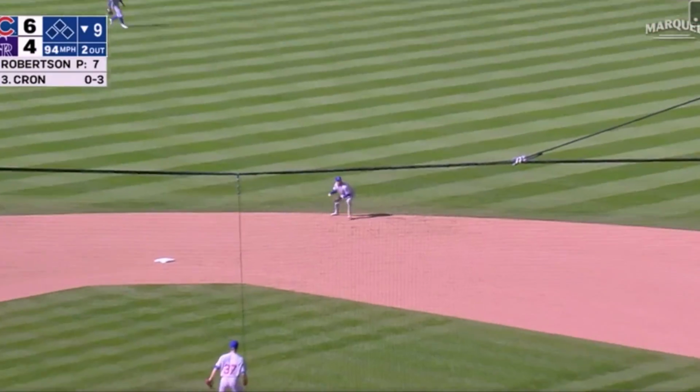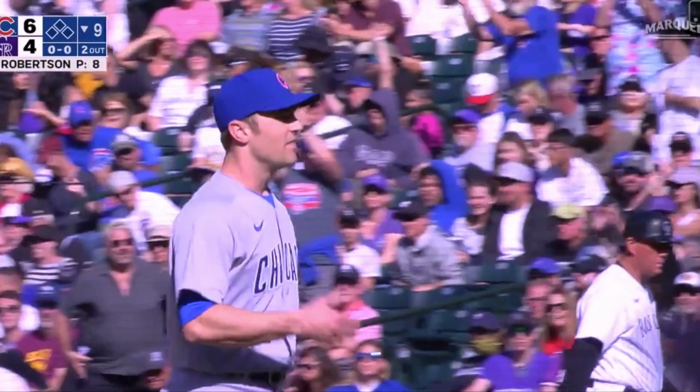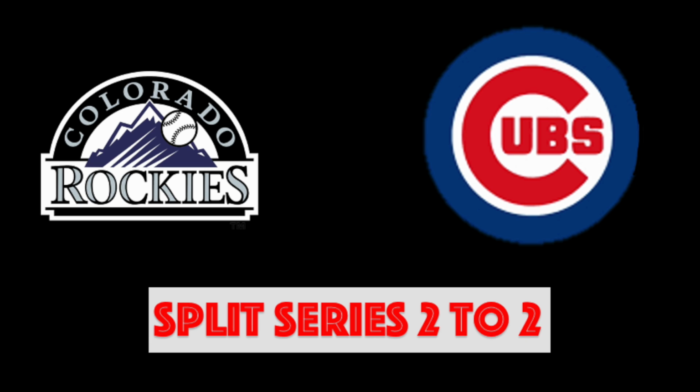And then here, David Robertson gets his 3rd save of the year on the grounder to Madrigal to Schwindel. Cubs win 6-4 and split the series with the Rockies 2-2. They are 5-4 on the year, entering into the 2nd week of the 2022 season.